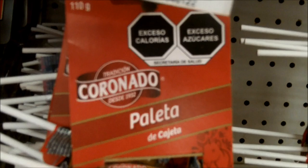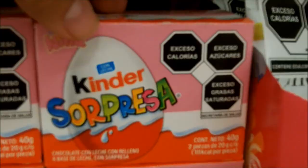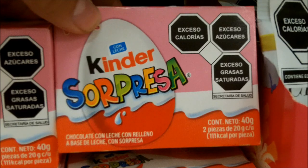And yes, this is the most common lollipop in Mexico, made of cajeta. It's like a milk candy. And yes, we can buy this in Mexico. It's prohibited in the USA, but not in Mexico.